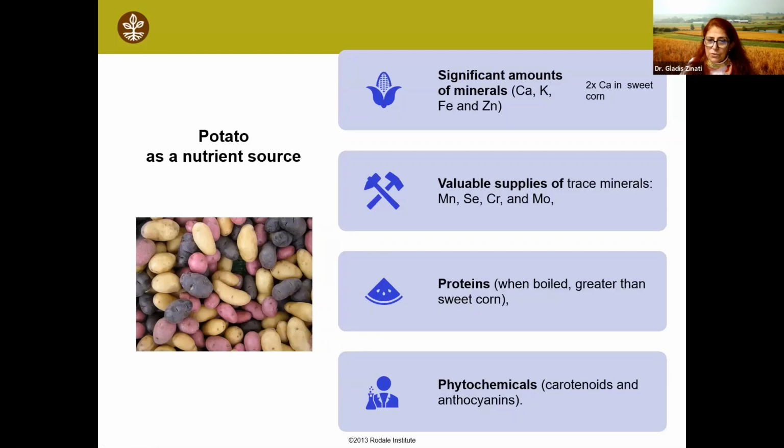But it is also really important to point out that potatoes, with their different colors, can provide different sources and levels of carotenoids and anthocyanins. We consider these phytochemicals that act as antioxidants and help the immune system.